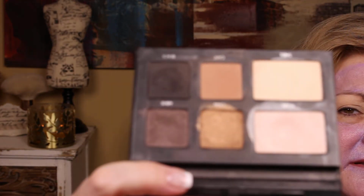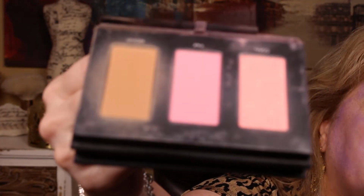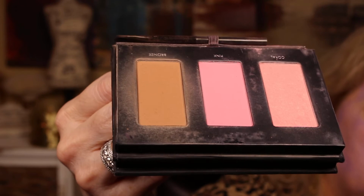But these are just both matte and shimmer basics. It's got your basic black, your transition colors, and your highlights. And then on the bottom of the palette, it's got a good mirror. And then it's got 2 tones of blush, both the peach coral tone and a light pink tone, and then a bronzer, which could also double as a shadow. All of them, depending on what you like. So I'm going to be doing some tutorials of that soon. I'm going back over some old ones.